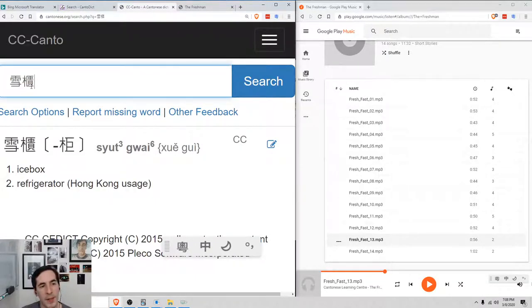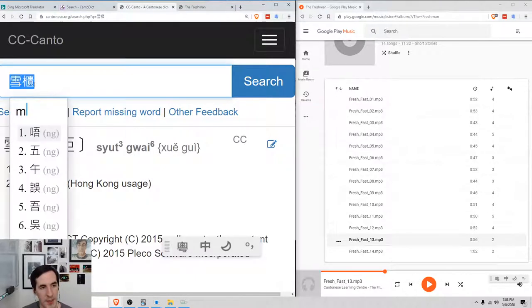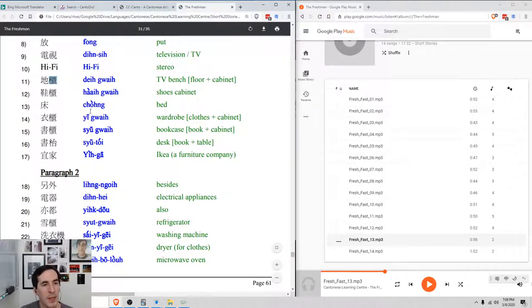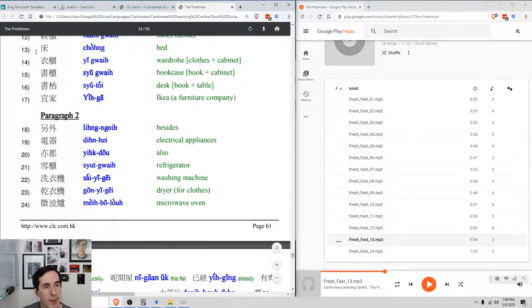So you can see the guai here. It has the mo, like the wood, on the left-hand side. And then it has this box with this other thing in the middle. I don't know what that component is in the middle, but I know that that character is guai, is cupboard. So de guai, TV bench. Hai guai, shoes cabinet. Chong, bed. Yi guai, like a wardrobe or a clothes cabinet. Shi guai, bookcase. Shi toi is a desk, so it's a book table. Makes sense, like a desk.